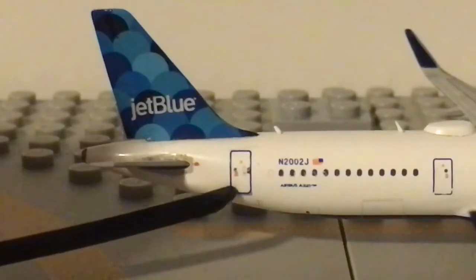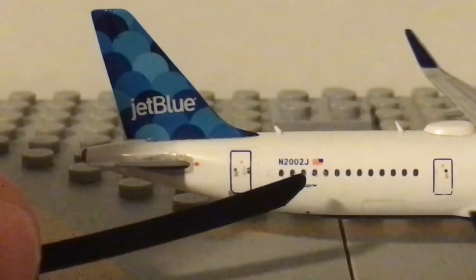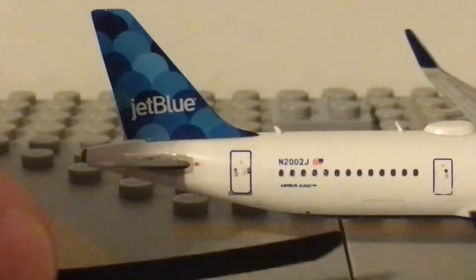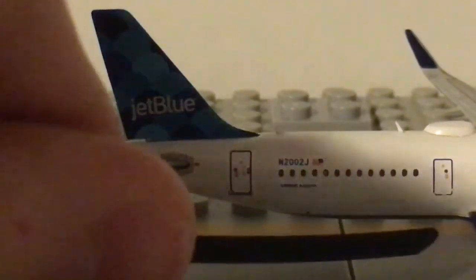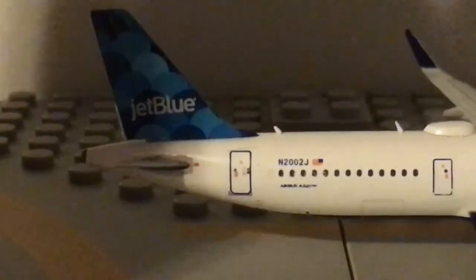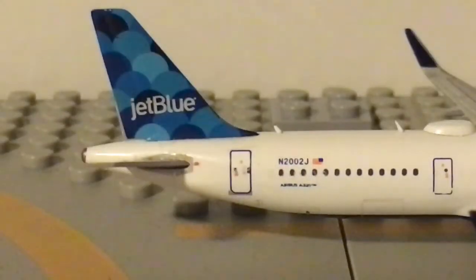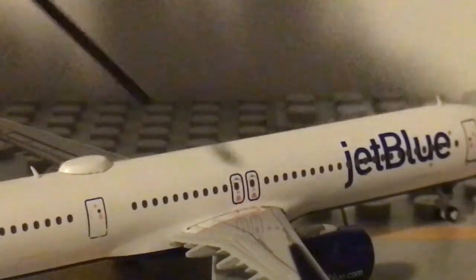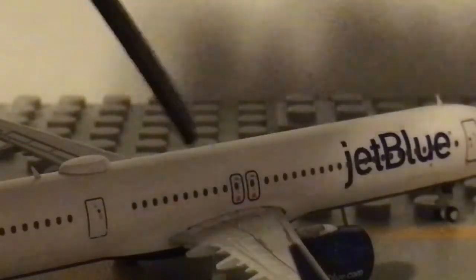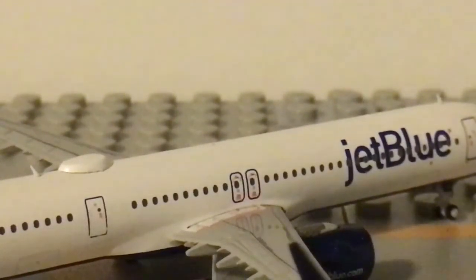Then right here, we have the aft door. Then right here, we have the registration, N2002J, and the American flag, and then the aircraft type specification. Right here, we have the cargo door, the aft cargo door, to be more specific, and another little door here. And then on top of the model here, we have these 2 antennae and the Wi-Fi sat dome. And right here, over the wings, we have the emergency exits, 2 of them there, and we have the walkway pattern there on the wings as well. You can see there, like so. And that's pretty cool looking, in my opinion.